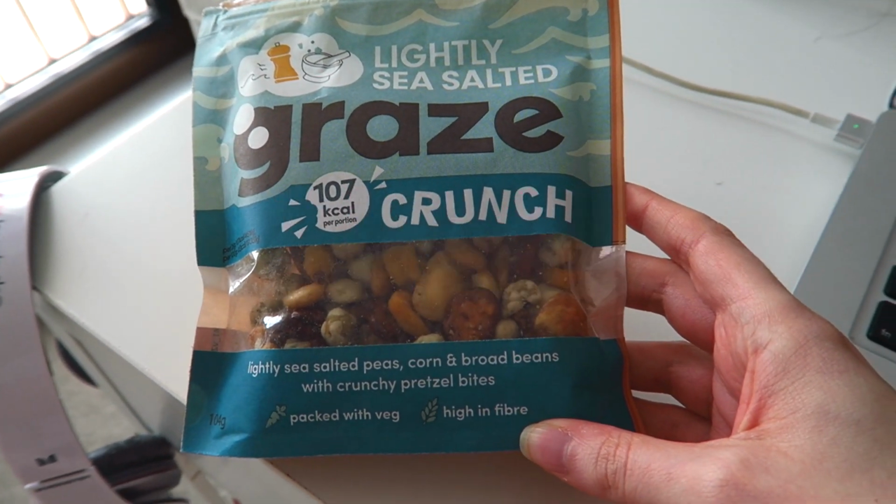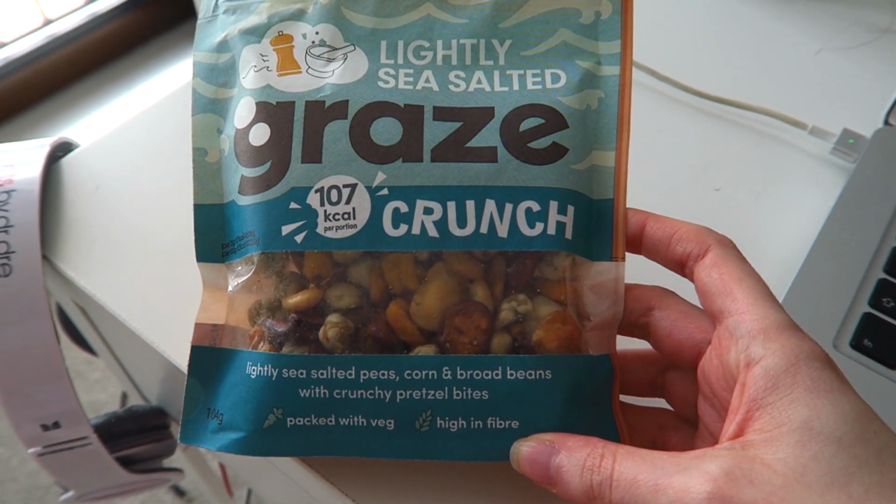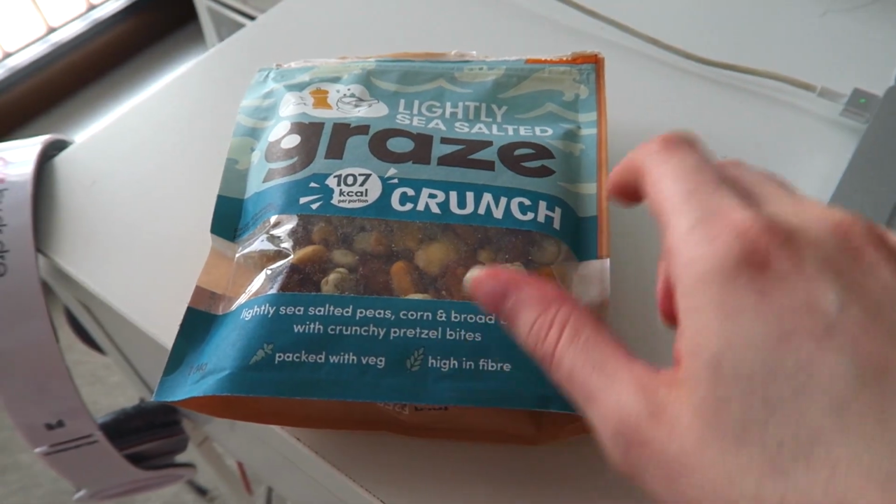For a snack, I just had some nuts from this Grace Crunch bag, and it was actually quite nice. Definitely recommend it. Gives you a bit of a boost and a bit of protein as well.